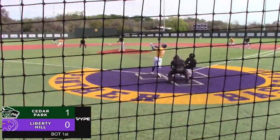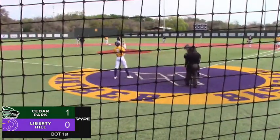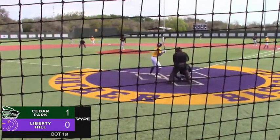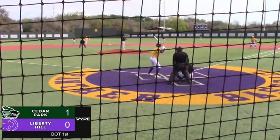One pitch, swung on and miss. Catcher liked that one a lot, nodding his head. 1-2 now. First time in the inning that Davis has actually gotten ahead of the batter. See if he can take advantage of that.